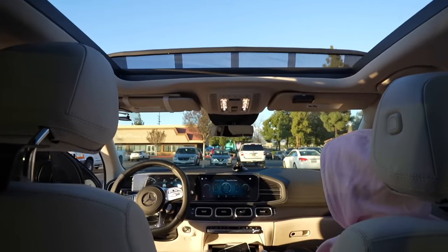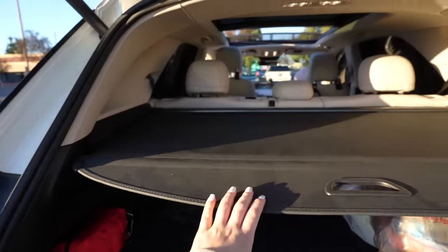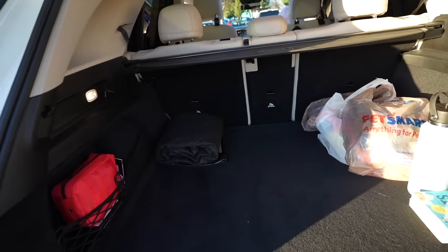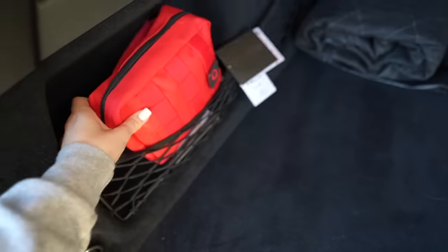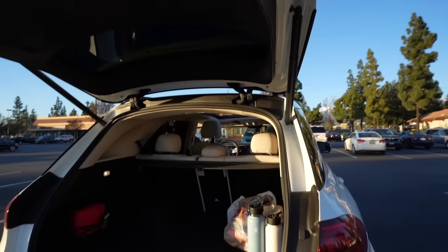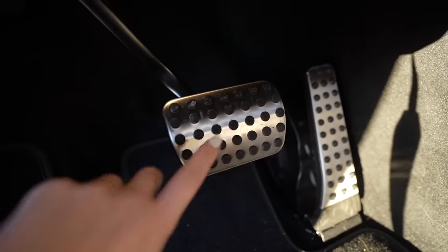I feel like I don't really sit back here, but it looks so nice from back here. We obviously have our stuff there, so ignore it. But this is the little cover it has. You're actually able to drag this all the way back if you need all of the space. I do have a first aid kit. Have this on the side just in case, you never know. This is the cover for the back seat for the girl. You're able to adjust how high this goes up. You have the AMG by the door, AMG mats, anti-slip pedals.